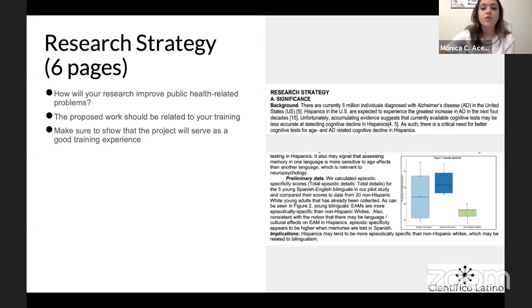So I took a little screenshot of the significance part of my research strategy. Even the first sentence, just make sure it's like, boom, this is a real problem. So, there are 5 million individuals diagnosed with Alzheimer's disease. Hispanics are expected to experience the greatest increase. That's important, so make sure you write that. Be very specific about the scientific premise behind every aim. The scientific premise is just the literature behind every aim.